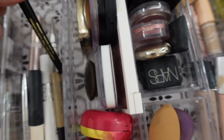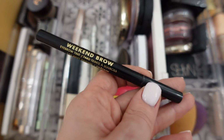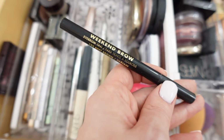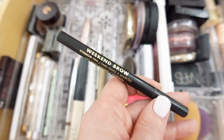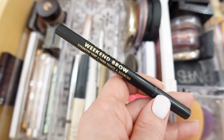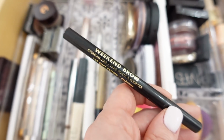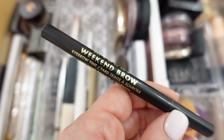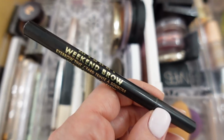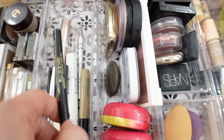And I do want to give a shout out to this guy. I don't think it does enough on its own. If I can get it to, there we go. It's the Milani Weekend Brow, and after I've penciled in my brows, I use this to kind of make some feathery strokes in the tail and towards the front as well, but I don't think it gives enough pigment to just completely fill in a brow. If you have sparse brows, this is not going to be enough by itself, but if you really want to go that extra mile on the brows, this is what you need.